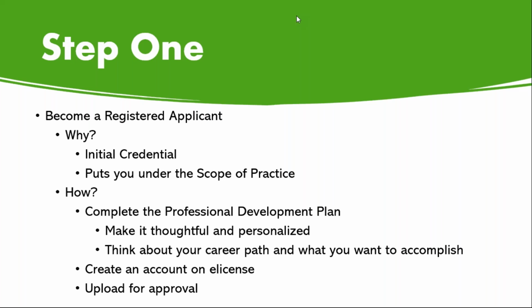You have to create an account on eLicense, and then you're going to upload that professional development plan. If you already have a credential in something else, you might already have an account on eLicense, so you may not need to create that account. It's all the same for cosmetology and counseling, so you'll see a lot of different types of credentials on there.